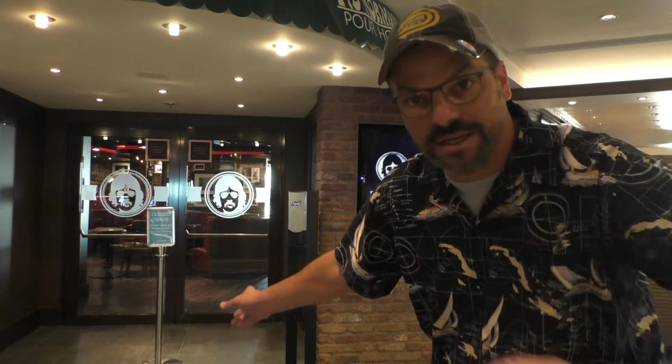So as we continue on deck 8, this is back at La Cocina's, which is that first restaurant we showed you the outside section of. This is the inside section. And right across is the world famous Sid Norman's. This is where they do some really cool concerts.